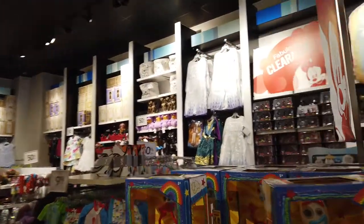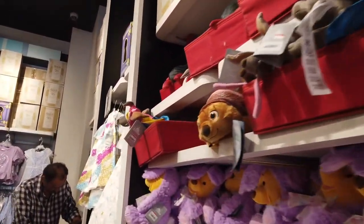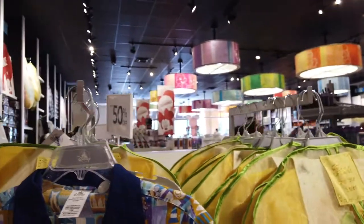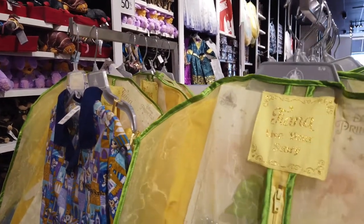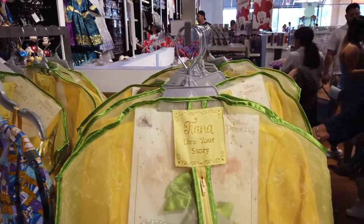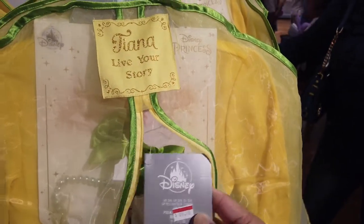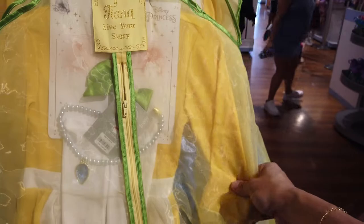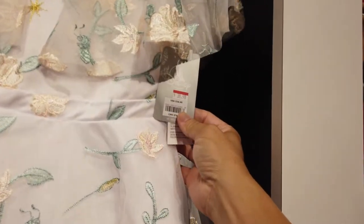I think my niece's birthday is coming up. I'm not sure. So let's take a look here. They have this princess outfit. Originally it's $150, now $70, 50% off, has everything in there. So that's Tiana. Oh, it's only Tiana left? Oh, look at this, this is pretty, $38.